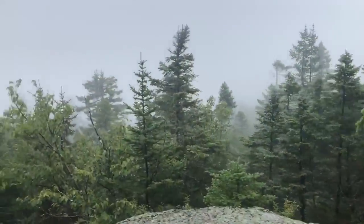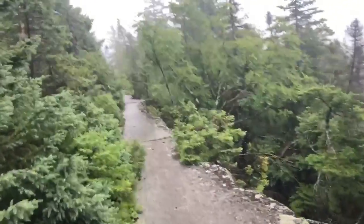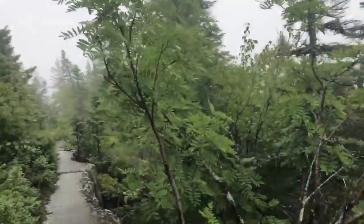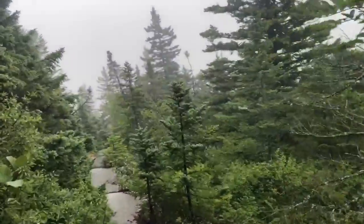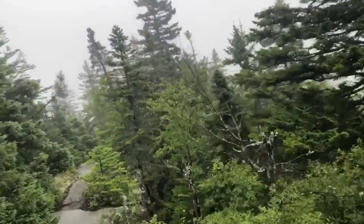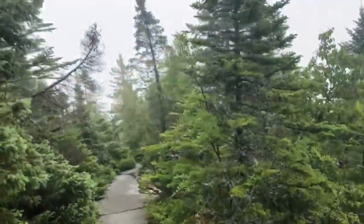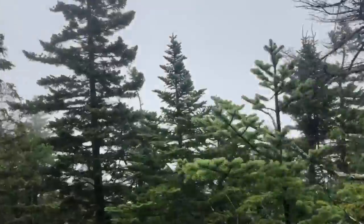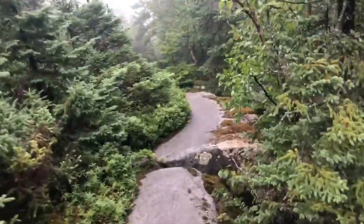Coming down the backside of Moxie Bald. Sort of chilly up there, windy, nasty day, so kind of skip by it, but I guess I shouldn't have worn the tank top t-shirt. Yeah, so anyway, I just thought I'd show you that there's really no view.